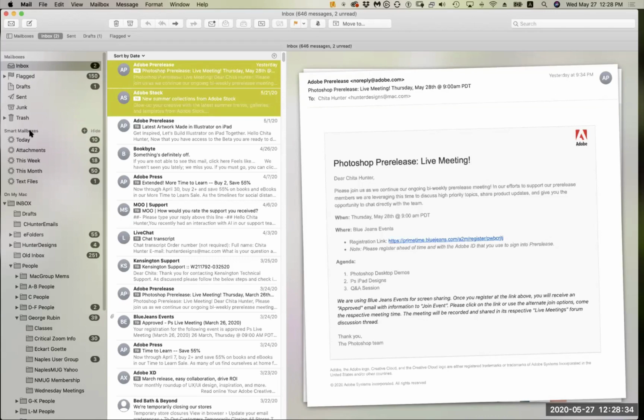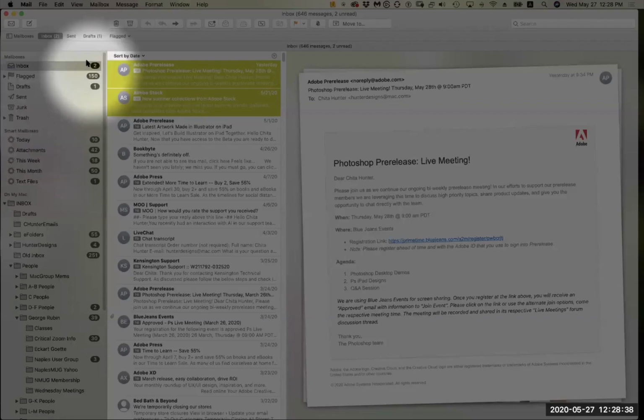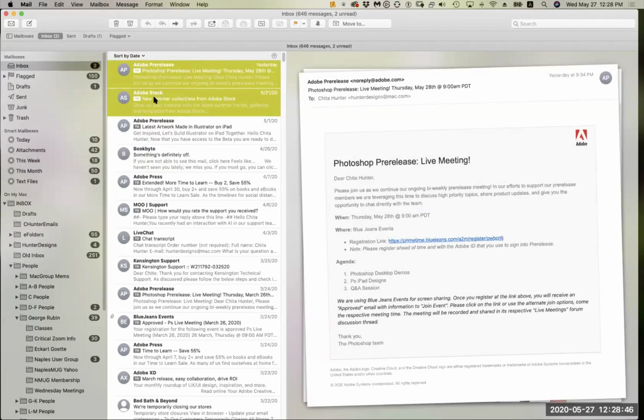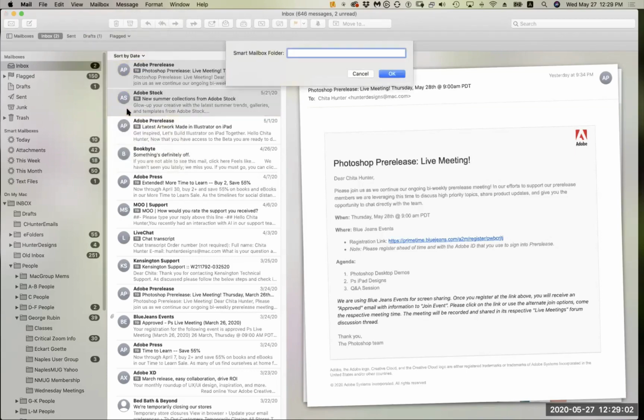So let me show you. Under smart mailboxes, you can also create what's called a smart mailbox folder. So here, if I create a smart, okay, let me back up. If you create a smart mailbox and create the criteria for, let's say, one of those options, then create another smart mailbox for another option and keep going, you can then create a smart mailbox folder.